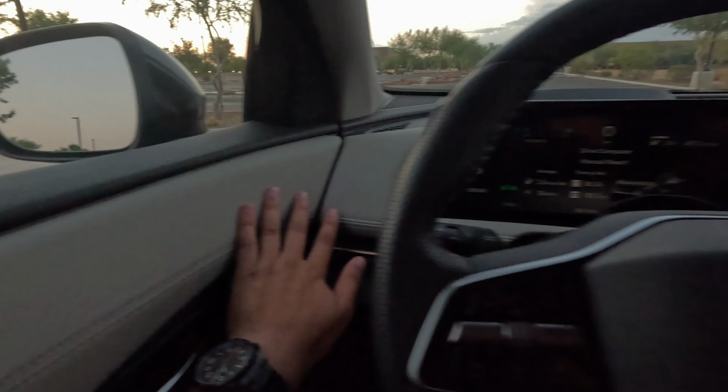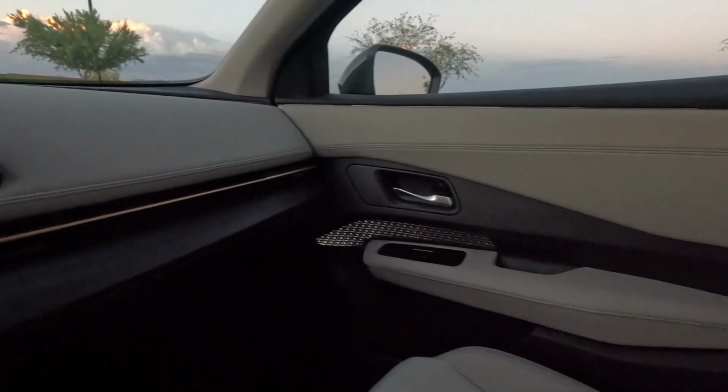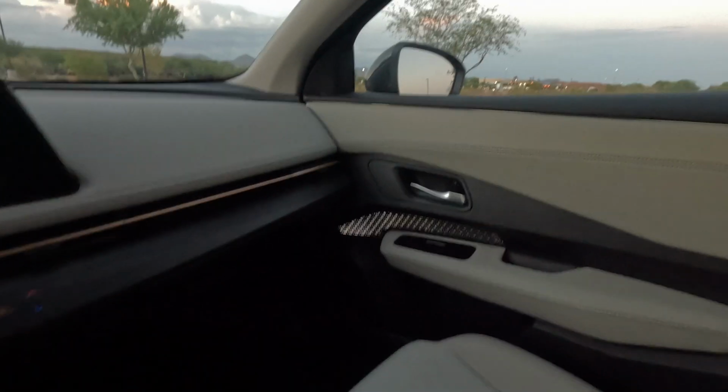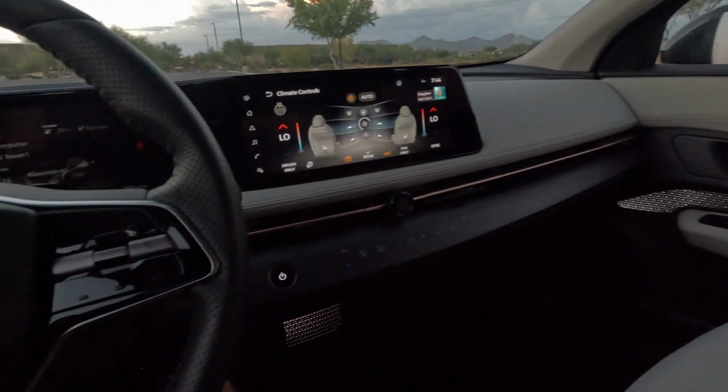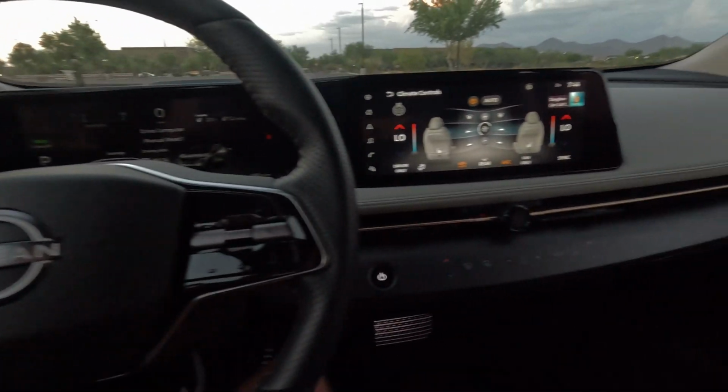But I just wanted to show you this interior because it's so impressive what Nissan was able to do here in the Ariya. I love all the various lighting, which you can see as it gets a little bit darker. It's just a very good looking vehicle, I think, on the exterior and here in the interior, and this is really where you can tell they put a lot of effort into this car.